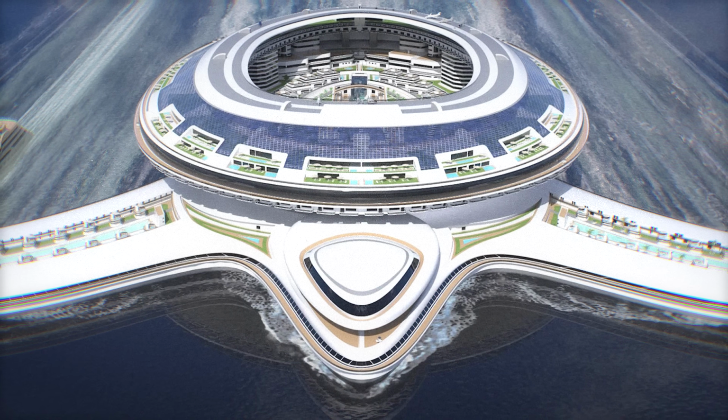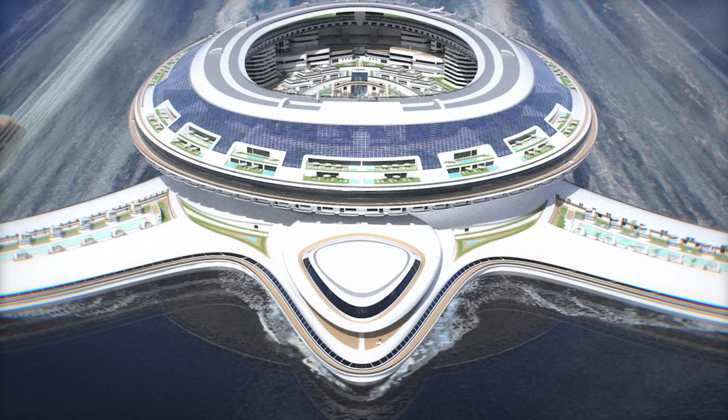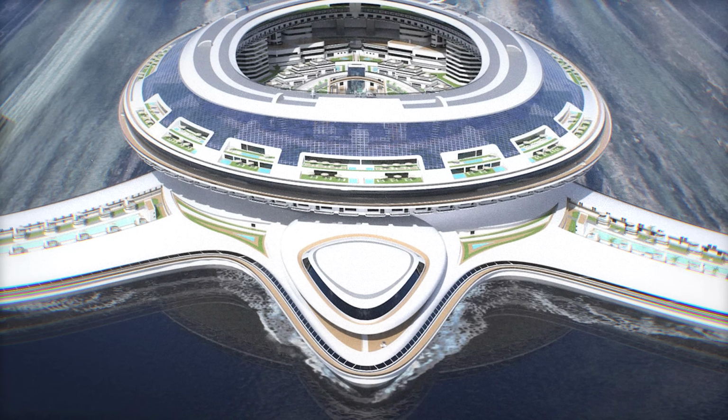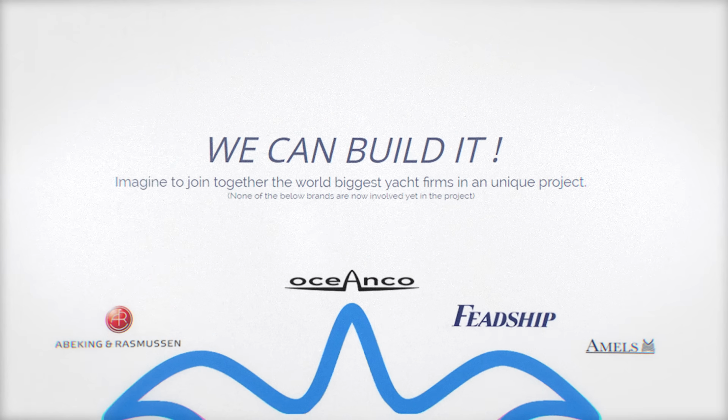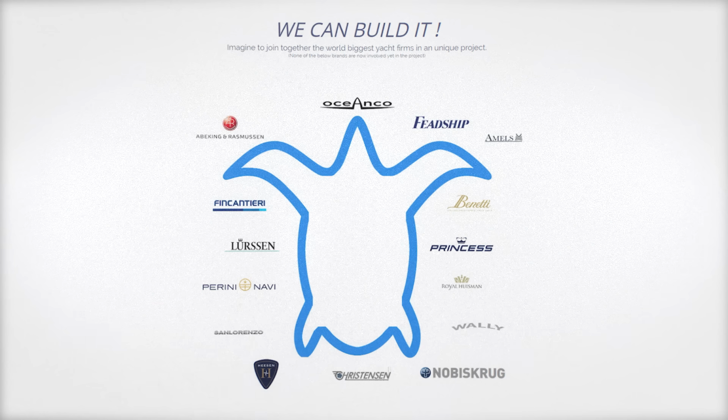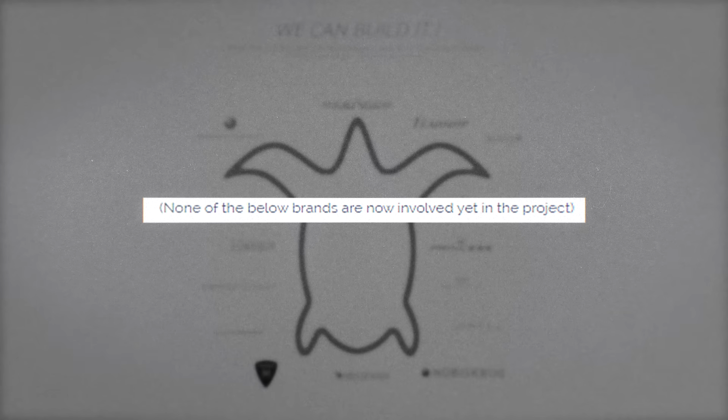Let's start with how they plan on building this thing. Indeed, how will this thing be built? It's quite a conundrum, but don't you worry, the Pangeos team has you covered. We can build it. Imagine to join together the world's biggest yacht firms in an unique project. Wow, look at all these companies taking part in the... None of the below brands are now involved yet in the project.